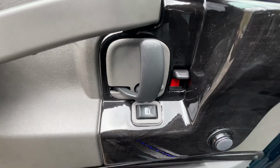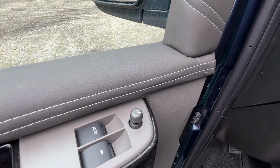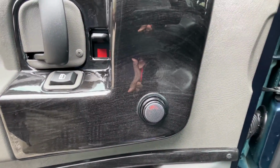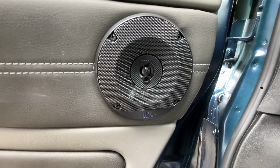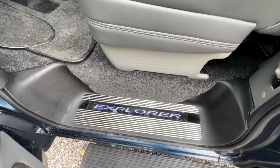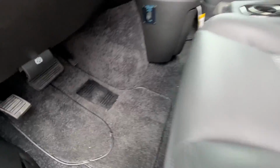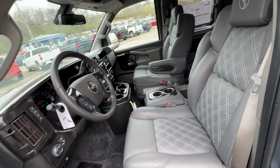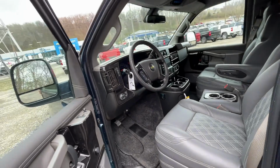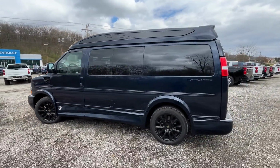And here we have our power door locks, power windows, and then power mirror control there. And a JBL surround sound system, which I've already tested, and it's incredible. Illuminated plate there, power running board. And we can enable and disable them here. But there's that front driver's seat, and we'll check out the power controls here in a moment. But gosh, just a fantastic looking van.